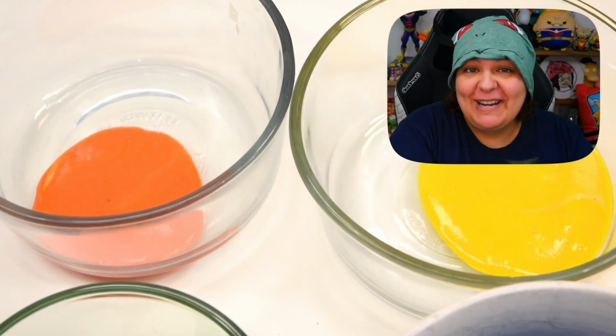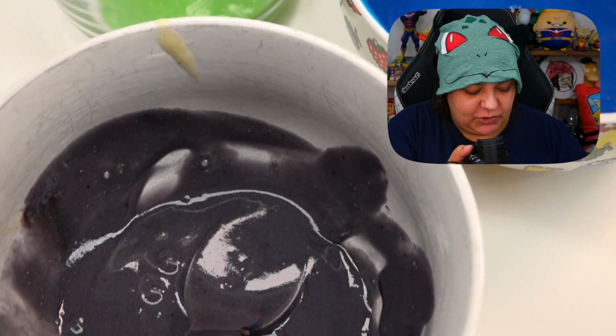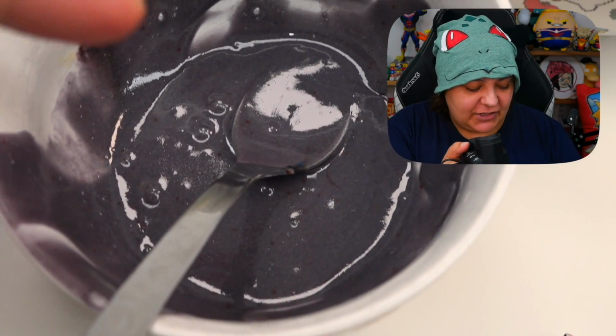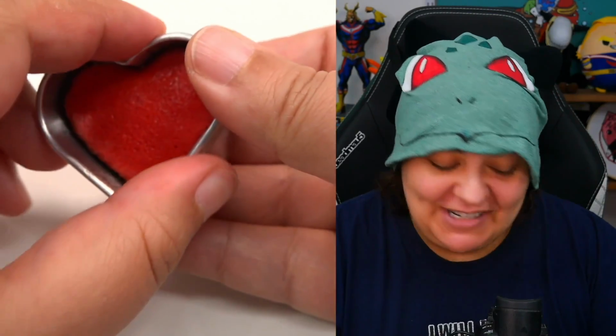In the meantime, I went ahead and did all the other colors. My goodness, these are super vibrant. The only one I'm worried about is actually the purple one. So I'm gonna take my time, put them all in the pan, the heart-shaped thing, and do 1 at a time. Luckily, it only takes about 7 minutes each, so we should be able to have 6 layers in no time. So this has had sufficient time to cool down.